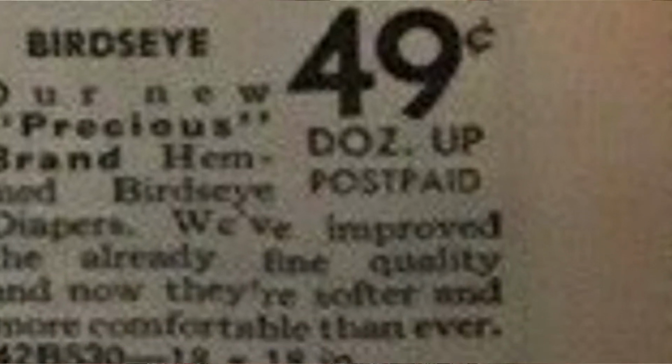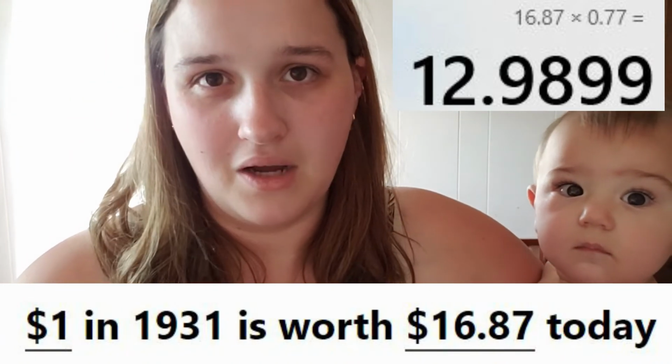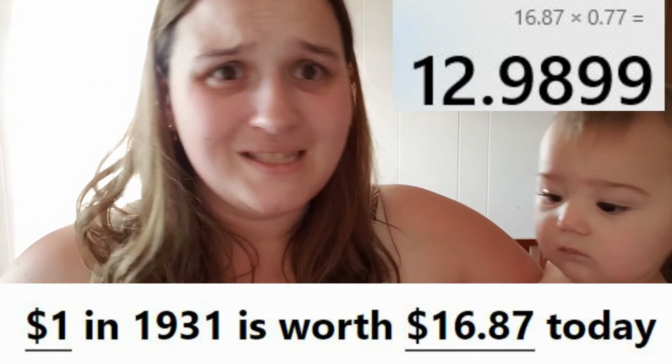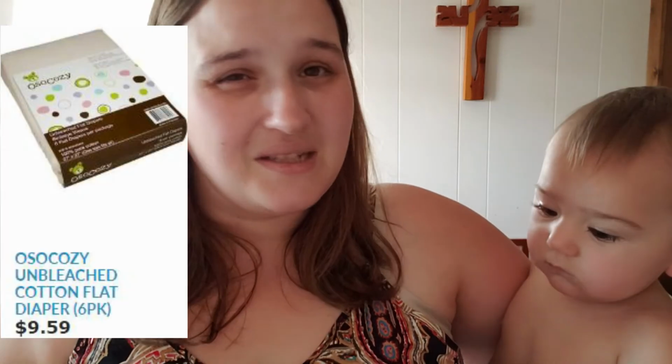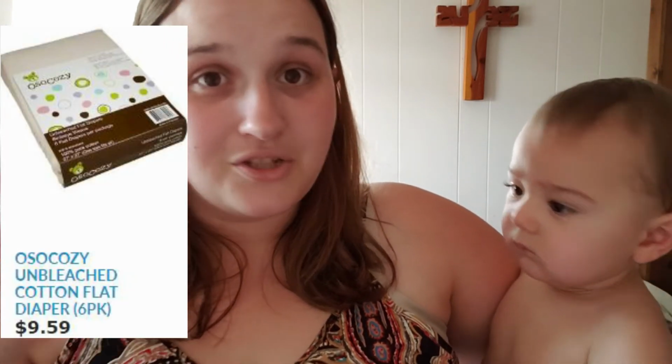I doubt they're from 31, but based on the pricing from 31 converted to today's dollars, it was for the 27 inch by 27 inch, it said it was like 77 cents, and converted to today's money would be about 13 bucks, which is still cheaper than what we pay for our modern flats, which are basically $20 a dozen on the very cheaper end of flats. But our cheaper end of flats are superior quality to the stuff they were using then, that's for sure. At least in regards to the vintage diapers that I have.